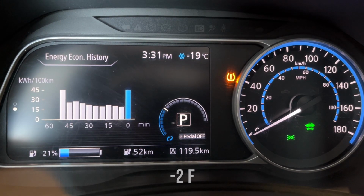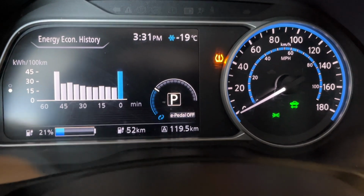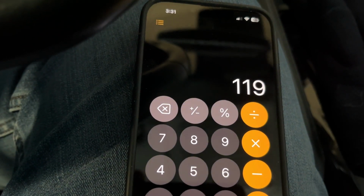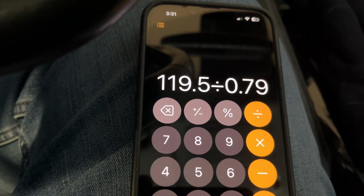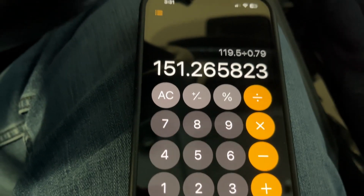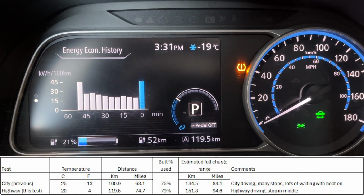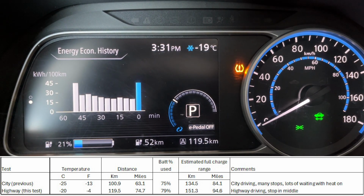The temperature is minus 19. So if we just extrapolate this, do some math here, we've used 79% of the battery, so we got 119.5 divided by 0.79. That would mean we have about a 151 kilometer range. That's around 95 miles. So that's actually not too far off from the other range estimate we had done before.